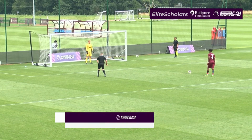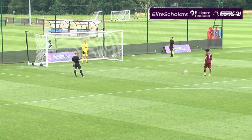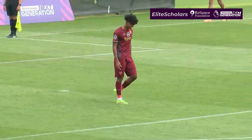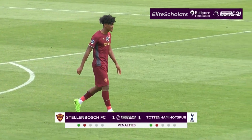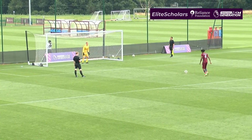Well, this man, Tylon, was superb defensively throughout the game. Let's see what he can do from the spot. Oh, he's hit the crossbar. Oh, no. That's a real tough one to take for Tylon, especially after, as you say, such a good performance in the 90 minutes to then lose it in the penalty shootout.